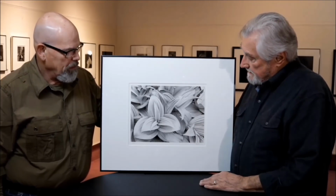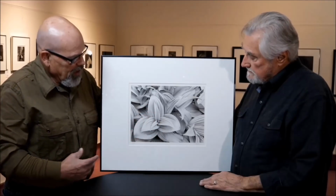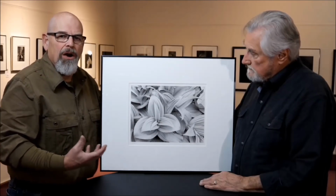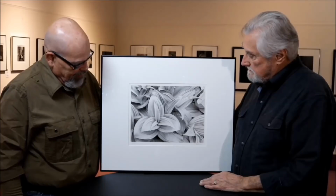Beautiful composition. Once again, there's that one main focus of interest, but then there's other little areas that also add interest to the image. It's a wonderful, wonderful photograph.